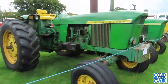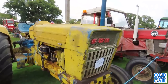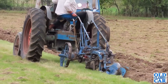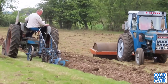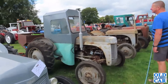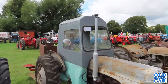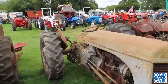Some mighty John Deeres here. Wouldn't want to get run over by one of those. Well, we're going to head back from the tractor area down towards the main arena because I think the classic cars will be driving around fairly soon, so I'd like to see that. We've got a little grey Fergie, TEA20, complete with weather equipment. It's a very, very patinated Fergie with a seat off something else.